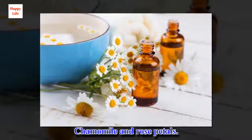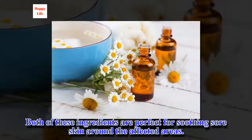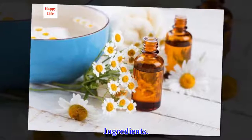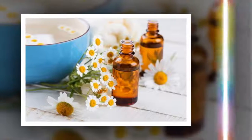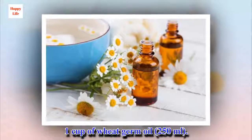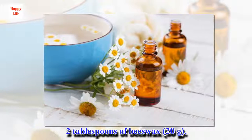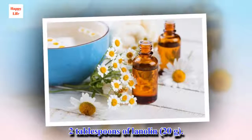Chamomile and rose petals. Both of these ingredients are perfect for soothing sore skin around the affected areas. Ingredients: one tablespoon of dried chamomile flowers, 10 grams. 2 roses. 1 cup of wheat germ oil, 250 milliliters. 2 tablespoons of beeswax, 20 grams. 2 tablespoons of lanolin, 20 grams.